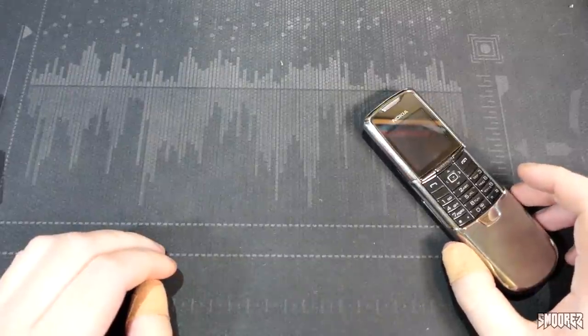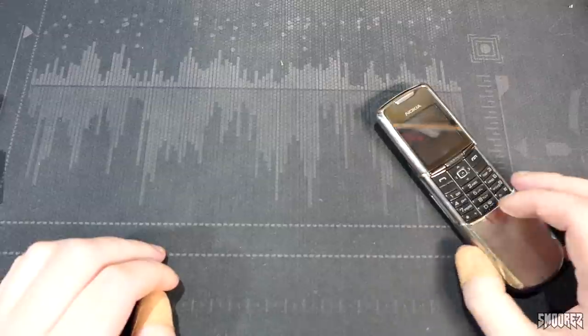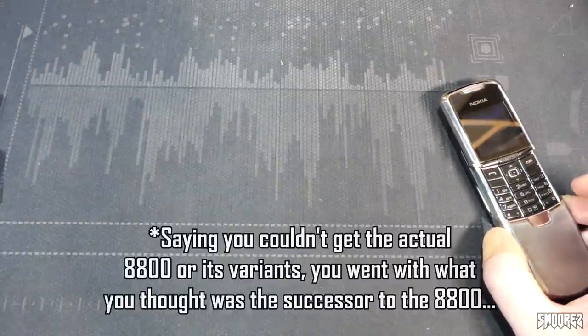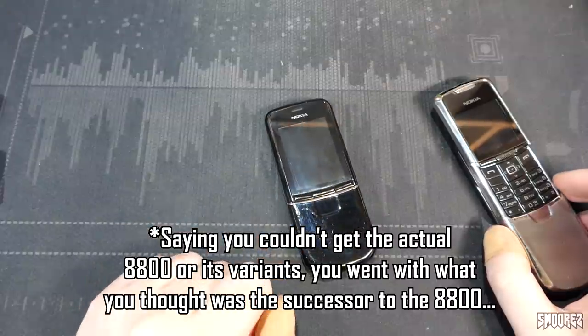So what happens if you want the Nokia 8800, but you can't afford the high price tag, which I actually don't know how much this was retail. I should have put it at the start, but that's okay. What if you wanted one of these, but you couldn't afford one, so you went with what could have been the version 2 one? You'd get this.